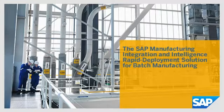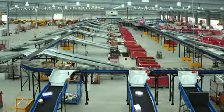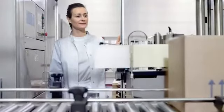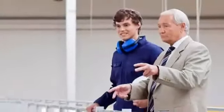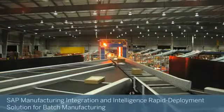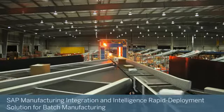The SAP Manufacturing Integration and Intelligence Rapid Deployment Solution for Batch Manufacturing. In today's manufacturing environment, you need to synchronize manufacturing planning with execution, gain visibility into shop floor operations, control cost and ensure consistent quality, ensure safe and compliant operations, respond to short-term changes in customer orders, and gain real-time insights into manufacturing performance and KPIs. The SAP Manufacturing Integration and Intelligence Rapid Deployment Solution for Batch Manufacturing can help.